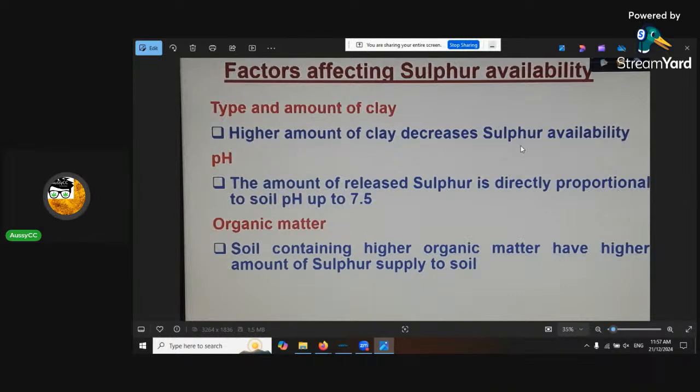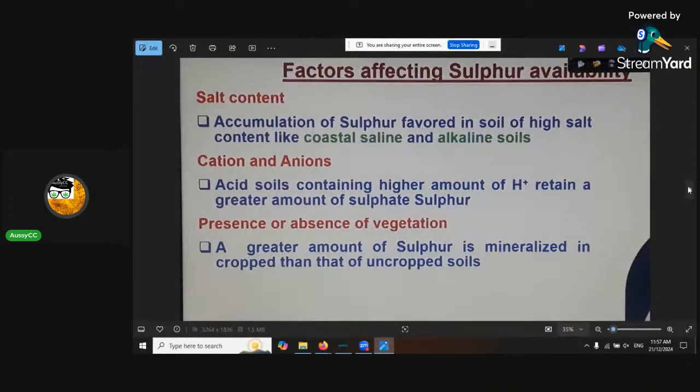Factors affecting sulfur availability: the type and amount of clay. The higher amount of clay decreases sulfur availability, as well as the pH. The pH of released sulfur is directly proportional to the soil pH up to 7.5. In organic matter, soil containing high organic matter has higher amounts of sulfur. So organic matter is always the go. You can't go wrong, because remember, it only needs 0.1 to 0.5% sulfur in the plant tissue. So it's not much. By having that in your organic matter, you've won the battle. You don't have to worry about buying it in all sorts. Just have the right microbes to break down your well-sourced organic matter. And the factors affecting the sulfur availability are the salt content, cations and anions, and presence and absence of vegetation.